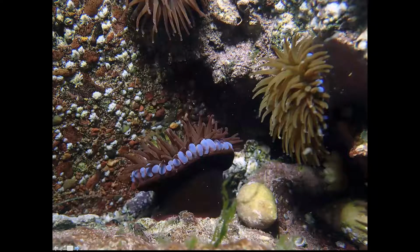And you can see this anemone at the bottom. Those beads are really expanded, and that's probably because it's close to those other anemones and it's getting ready for a fight, basically. And the other anemone will react and blast back, and then the weaker one will retreat, and the winner will take over the top spot on the rock.